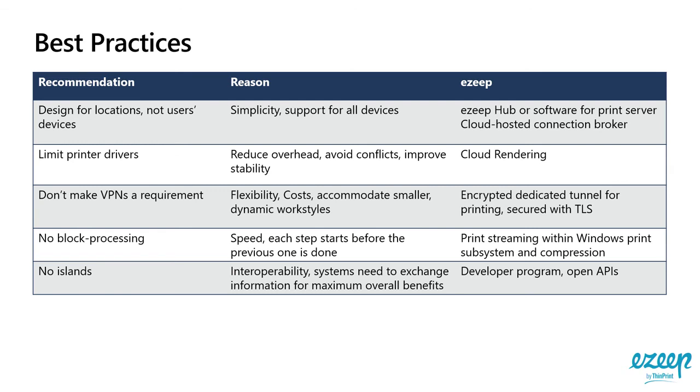VPNs, I talked about this, don't make it a requirement. Keep your business agile. Make sure that you can follow the trends, not just with new devices, but also with new work styles, and many of them don't have traditional offices and traditional infrastructure.